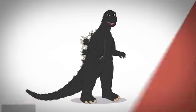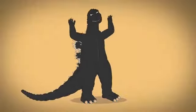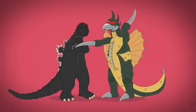Next, in Godzilla vs. Hedorah, he opposes a pollution monster, and when curled up like a shrimp, he can now fly backwards. In Godzilla vs. Gigan, Godzilla has gained the ability to speak, while his skin starts ripping during his triumphant battle.